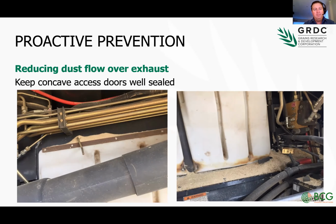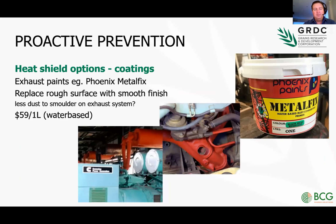So in a majority of cases, the exhaust system tends to be the culprit when it comes to where the initial smolder started. And I think, make sure that those concave access doors are well sealed up, minimises the amount of material that's going to be pushed up there out of the harvester. So let's have a look at the exhaust system options.